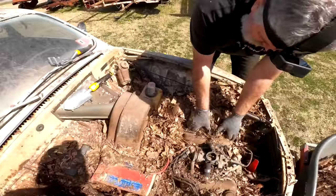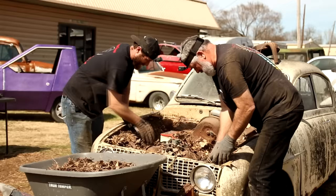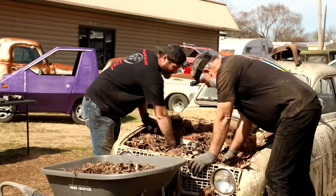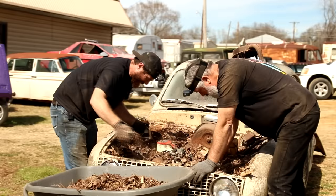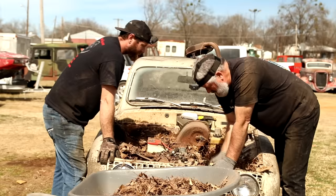Man, this has all kinds of little nooks and crannies. It's all packed in there tight. There's the oil dipstick. Now I knew you'd find it. You always get lucky. I seem to be the lucky one. Do we want to see what the oil looks like? Yeah, if you've got a clean enough spot. I'll try to make sure it's clean around it, and hopefully it's got some in it.